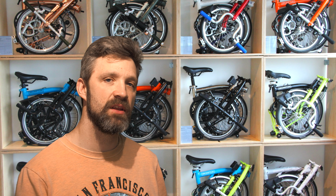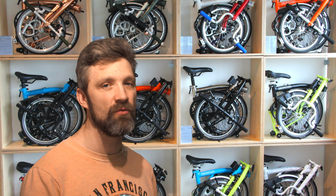It would be great to know, from the Brompton loyalists watching this, would you have opted for the C-line 12-speed variation if it just came out, or would you have still wanted to get the P-line version anyway? Bearing in mind that each variation is probably going to have about £1,000 difference in it for parts you might not even want. You might not care about the weight and you just want the range.